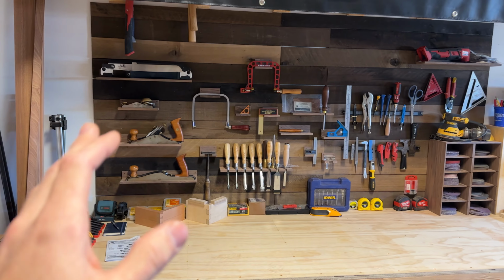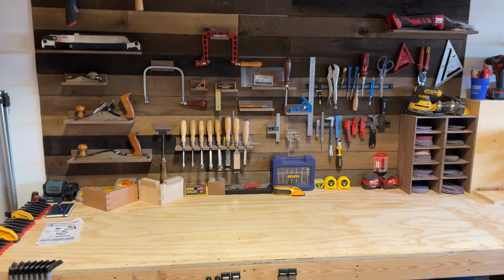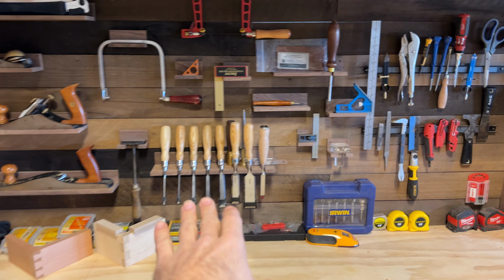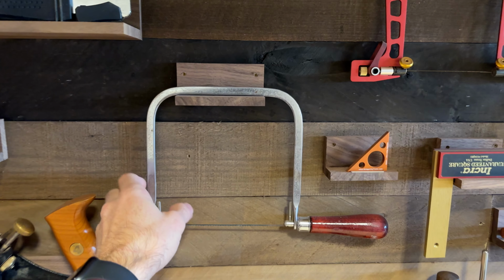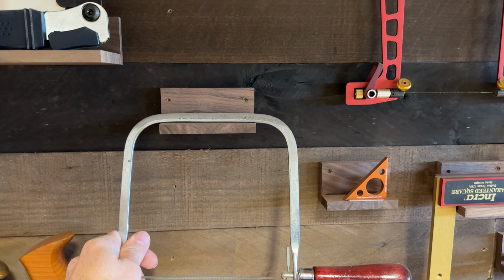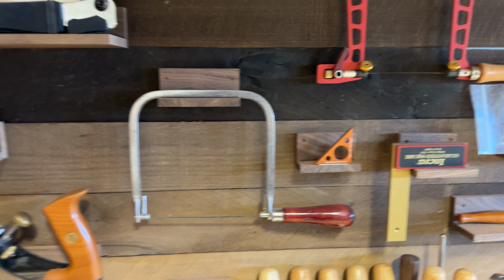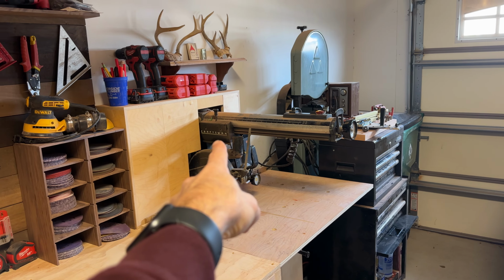So we've got various planes, Japanese saws, new concepts, fret saw, a whole line of Narex Richter chisels, a coping saw that belonged to my grandfather that is a Craftsman, which goes to show that there was a time when craftsmen made things right. Same with the radial arm saw.